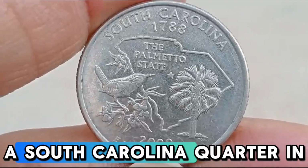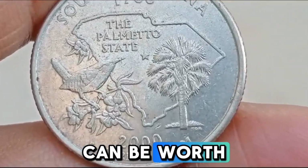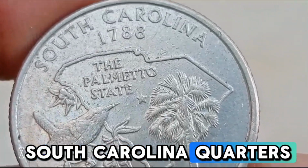A South Carolina quarter in near-perfect condition, with no signs of handling, can be worth significantly more than a coin that has been heavily circulated. How to spot rare South Carolina quarters.